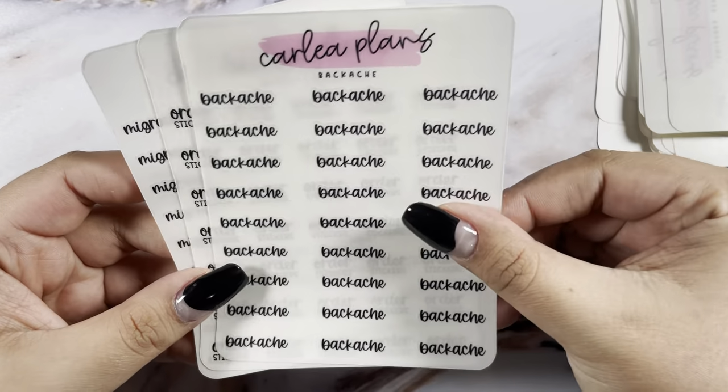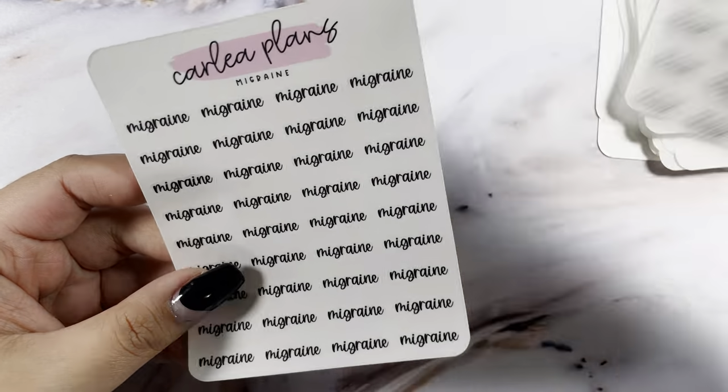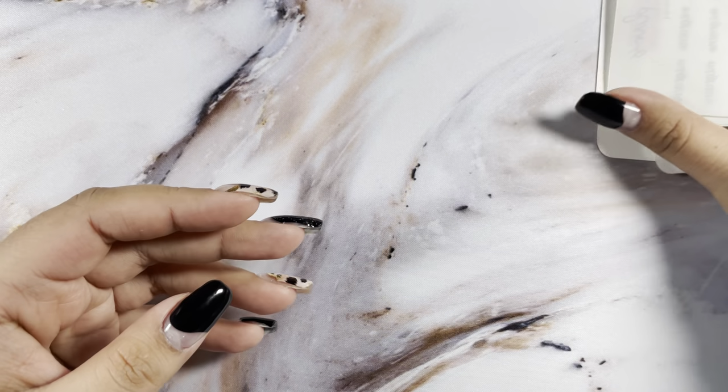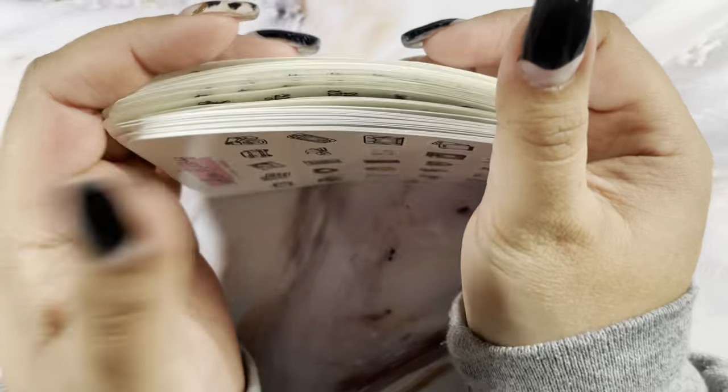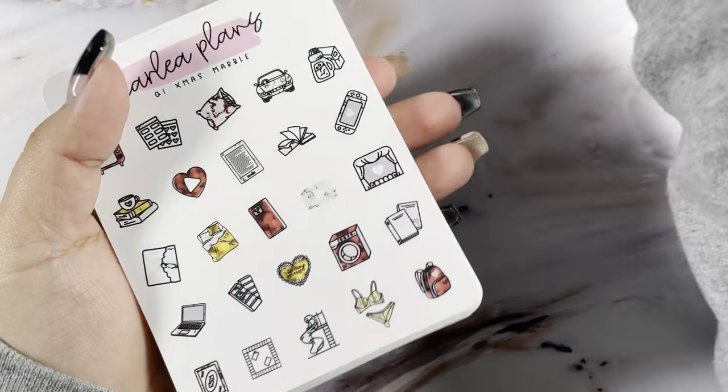Oh, I need to stop. Backache, order stickers, and migraine. So that was my thick little order. Thick order from Carly Plans.